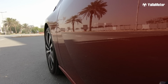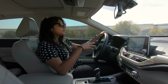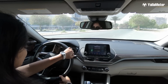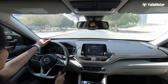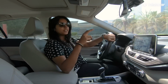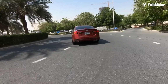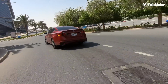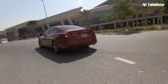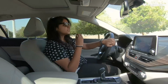So finally, coming to how this drives. That will be a very important segment in this review. Beginning with the engine specs, it is a 2.5 liter 4-cylinder and it is a new engine. It's called the direct injection gasoline or DIG engine, and that keeps the car very fuel efficient. It is very smooth on the streets, and it is also pretty quiet, because the cabin seems pretty quiet. That also adds to the luxury feel.